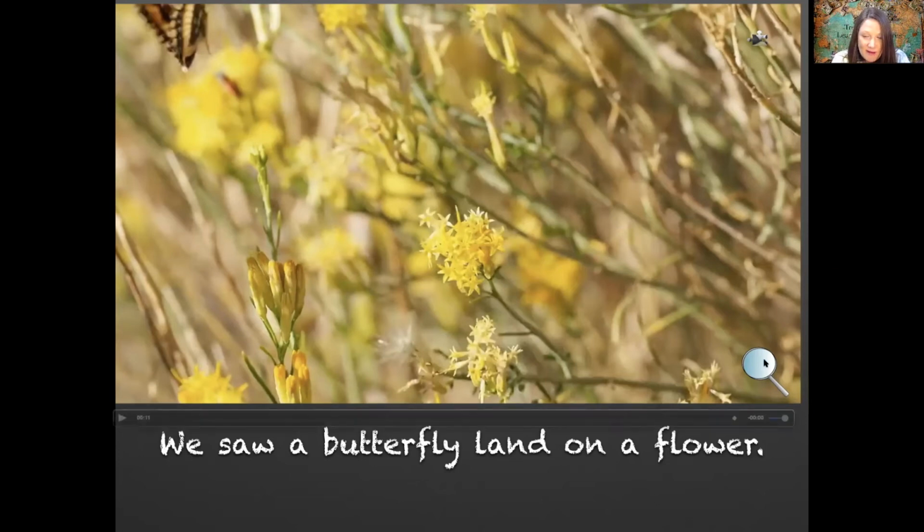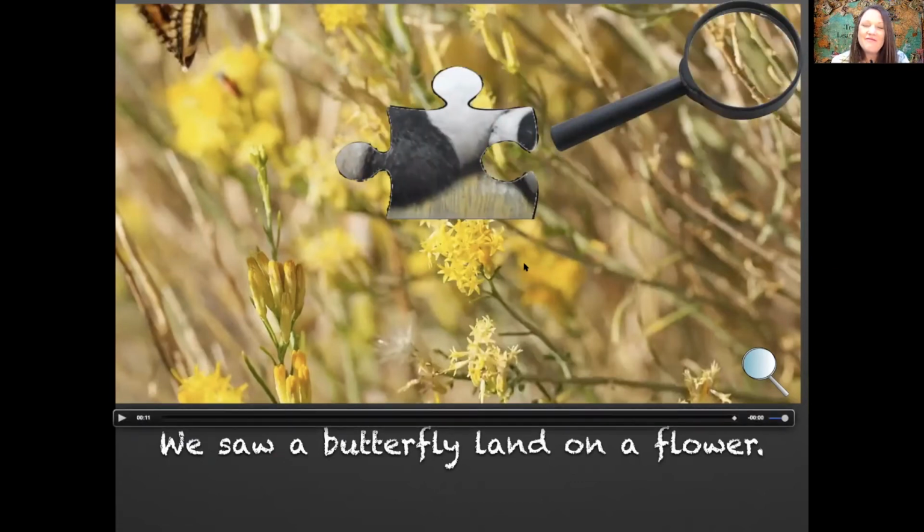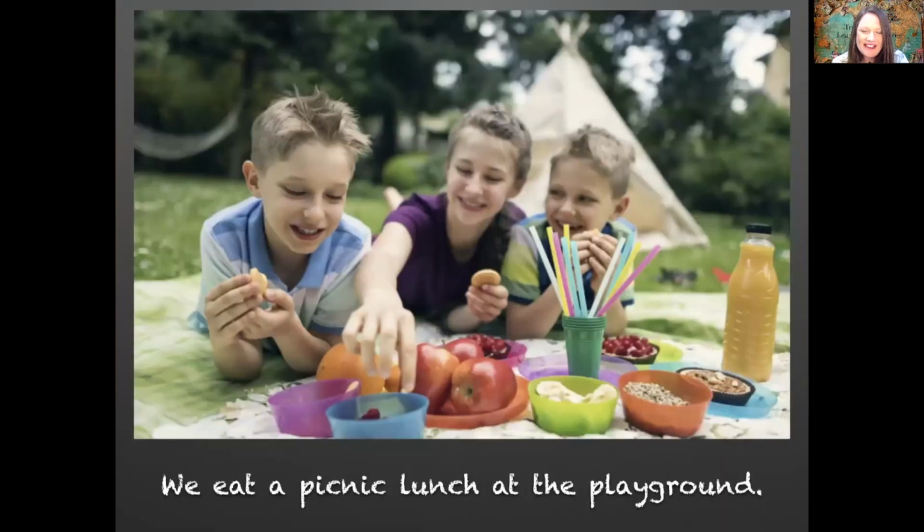All right, I see a magnifying glass. Do you see the puzzle piece anywhere? It may be a little hard, or maybe you just have eyes that are really, really good. There it is. Good job. And, oh, look at them. They're so cute. I can't wait to see the whole thing.